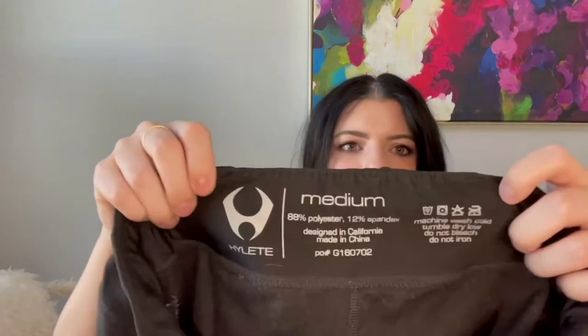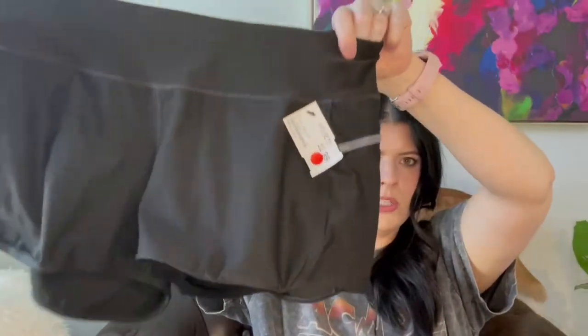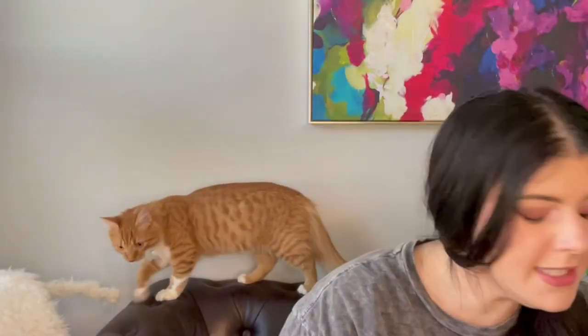This is Hylete. This is new to me. Hylete, size medium, little shorts. Like I said, new to me brand. Never had heard of those before.